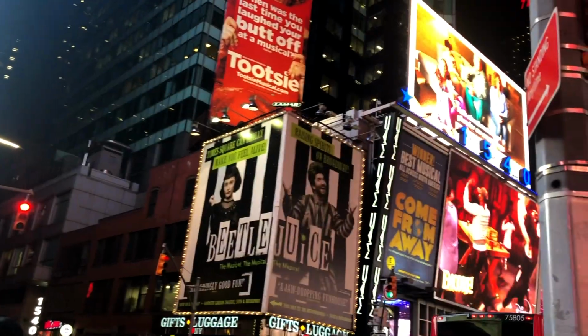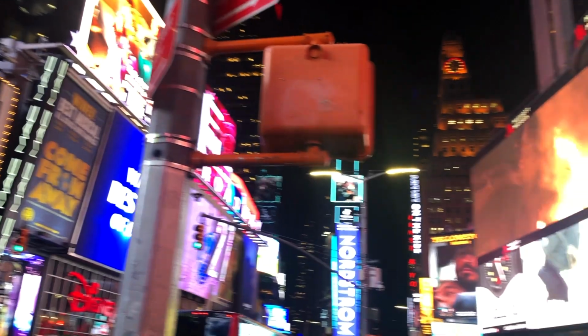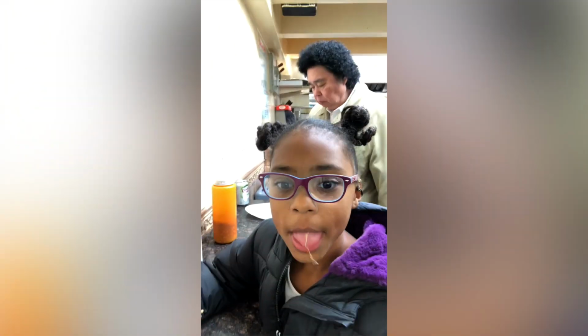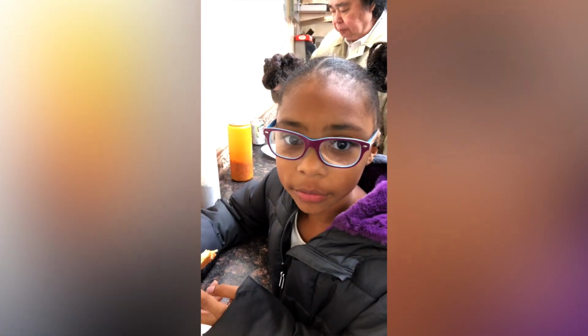Found the M&M store in Times Square after a lot of walking around. I don't think it's as big as the one in Las Vegas, but it's still cool. So Ariel got pizza before we head back to the airport. Yeah. Is it good? Look at all that cheese.